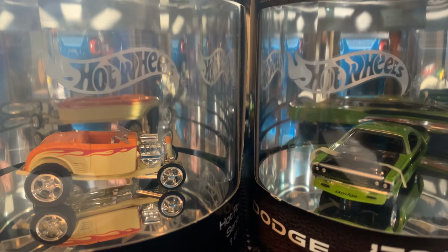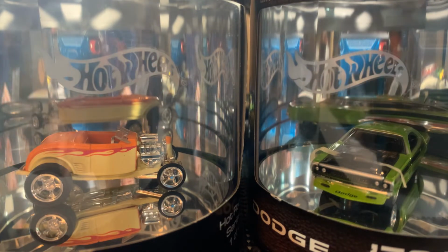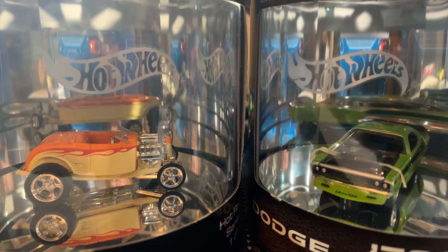One that came in the mail today. What happened was I ordered a 59 Caddy, and there was one left. When I ordered it, it had already been bought, so the guy emailed me back and told me that it was sold. He offered me this, and I said, sure, why not? And then he paid for the shipping, so I didn't have to pay for shipping at all. So this is what I got in return.